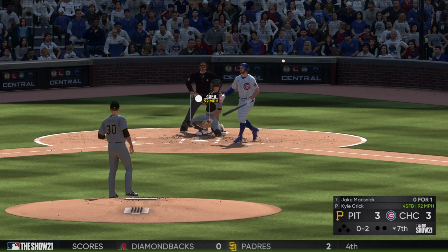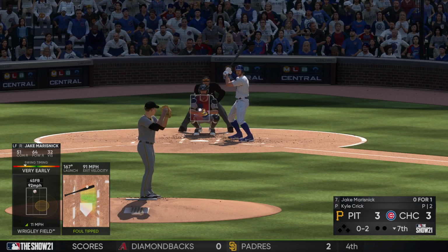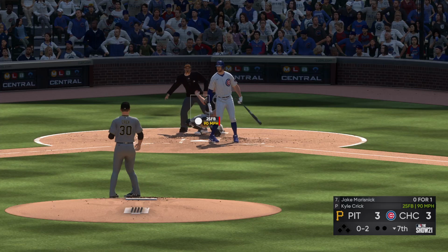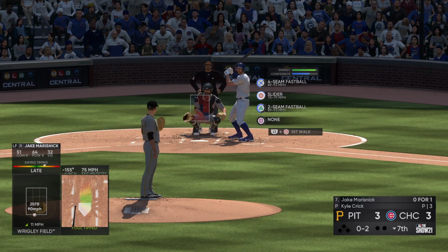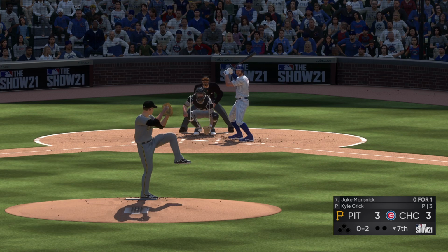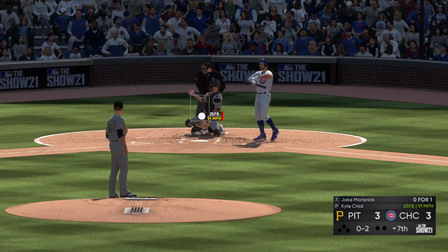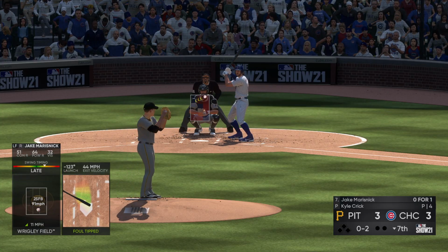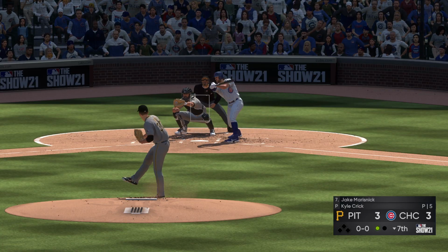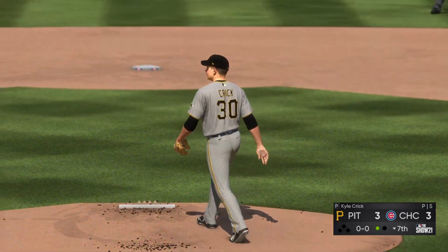Fouled off. Looking to put him away. Here's the 0-2. Swung on and missed. He didn't even come close to contact on a ball way out of the zone. 1 out.